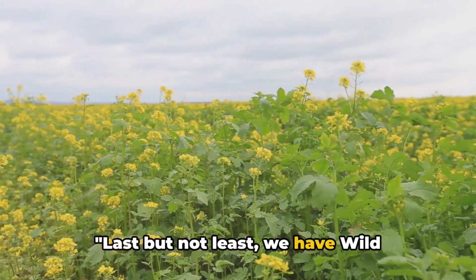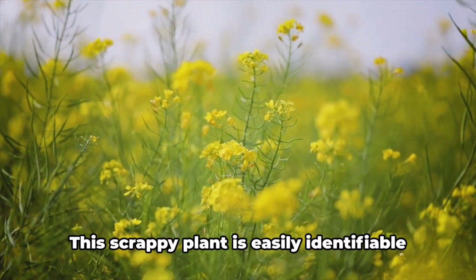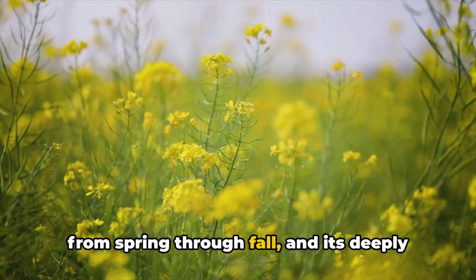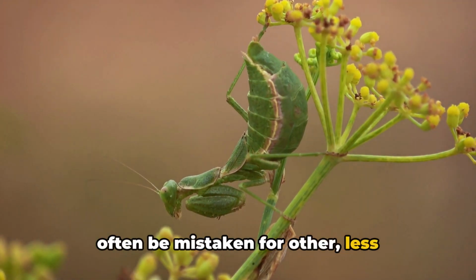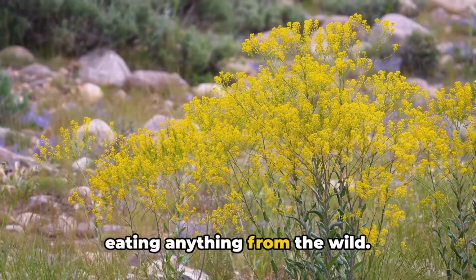Last but not least, we have wild mustard, a spicy addition to your edible weed repertoire. This scrappy plant is easily identifiable by its bright yellow flowers, which bloom from spring through fall, and its deeply lobed leaves. Do be careful though, as wild mustard can often be mistaken for other, less palatable plants. It's always best to be certain before eating anything from the wild.